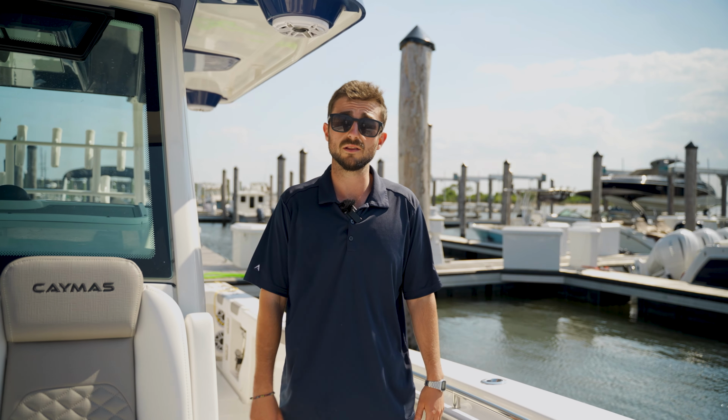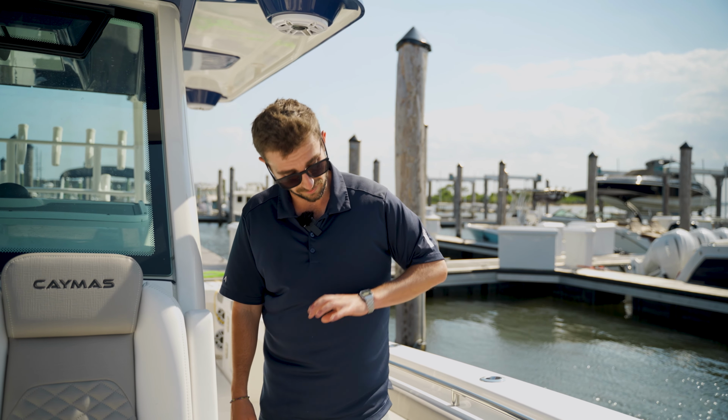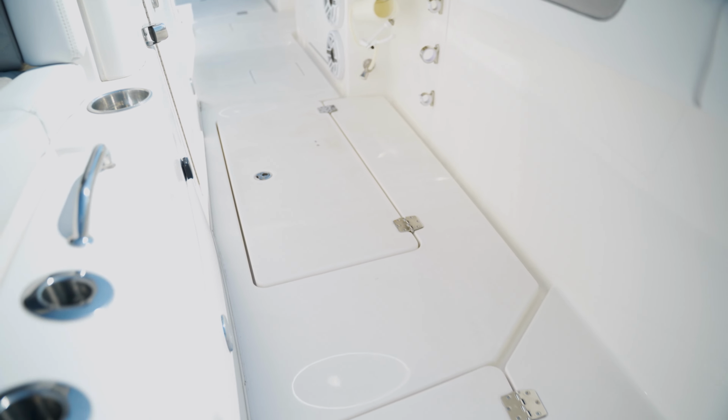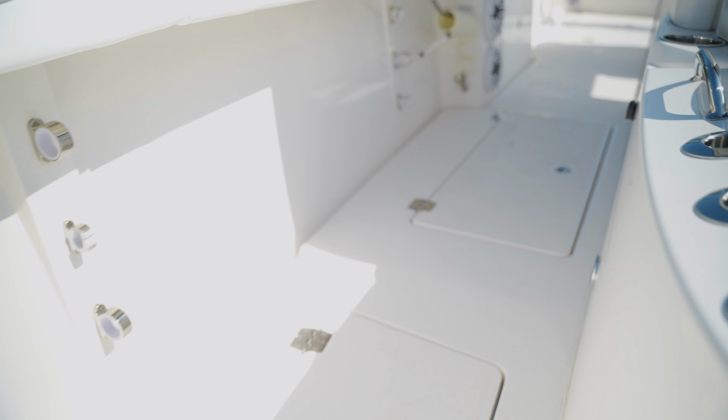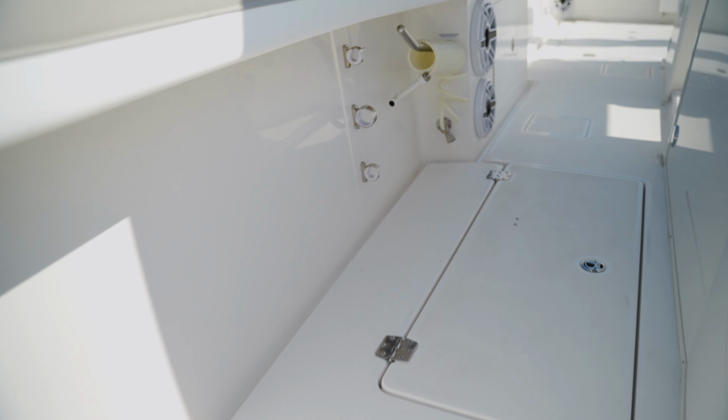On each side of the 34 Cat on the gunnels, you'll see you have plenty of vertical rod storage to store different variations of rods and reels with tackle. You'll also have on each side 2 insulated and macerated fish boxes to store your catches, and obviously they'll pump overboard.